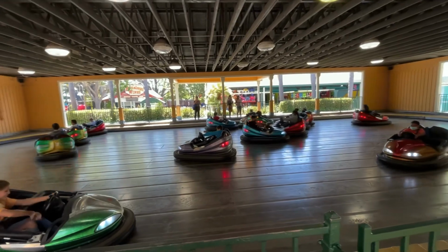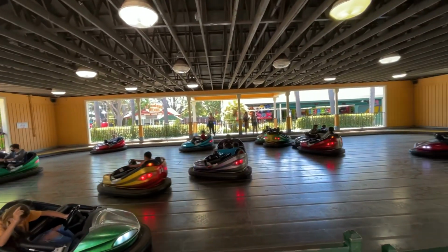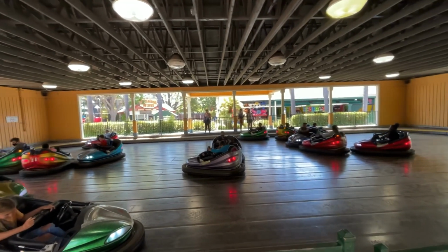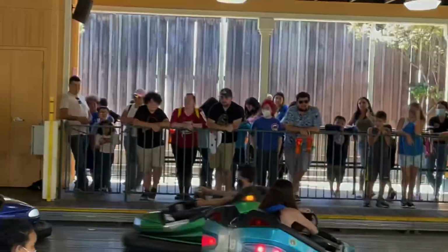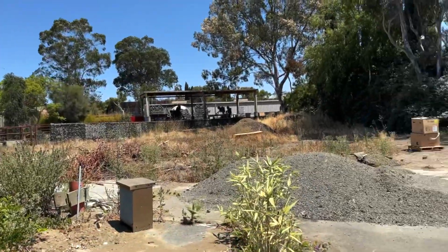The first thing we noticed when we joined the park today was that the bumper cars in the boardwalk area were now testing, which is a welcome addition back to the boardwalk after Wave Swingers opened. As we made our way back to the park, we realized the signage for Sky Screamer was removed, after we realized on our last visit that the whole ride was removed.